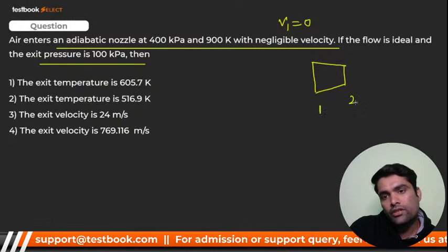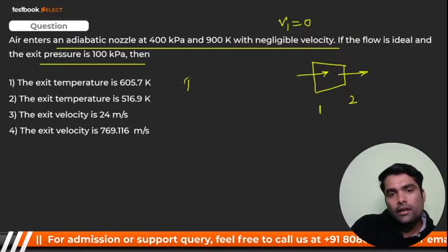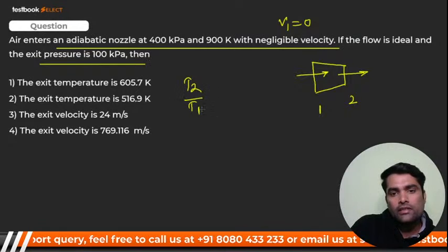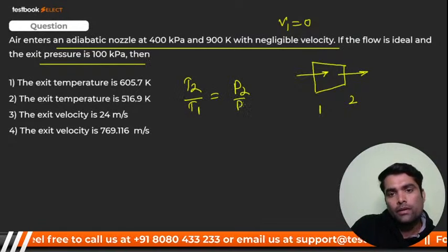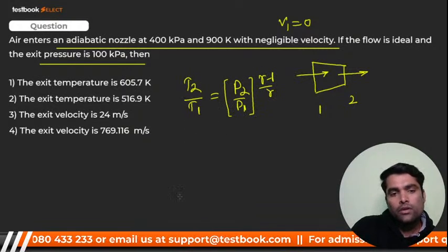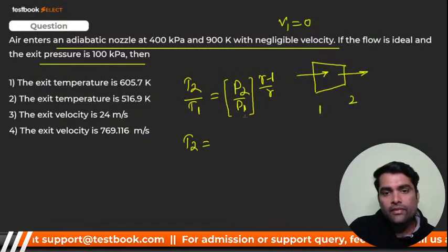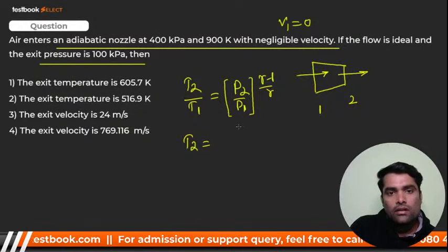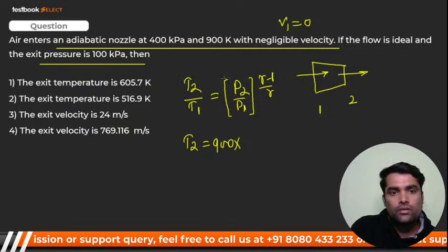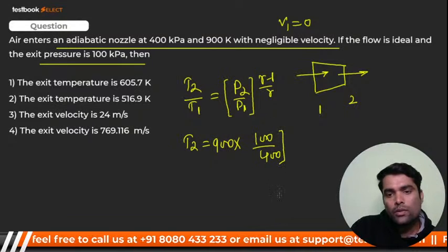Supposed to be section 1 है, section 2 है. यहाँ से गए, right? My dear, can I say, because यहाँ पे adiabatic होगा, right ना? Adiabatic flow, so definitely I can say T2 by T1 is going to be P2 by P1 raised to power gamma minus 1 upon gamma. So definitely, my dear, मुझे क्या मिल जाएगा? T2 मिल जाएगा यहाँ से. P2 by P1 is given. T1 is what? T1 is 900. P2 that is how much? 100 by 4 raised to power gamma minus 1.